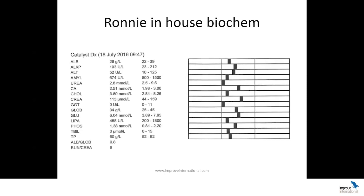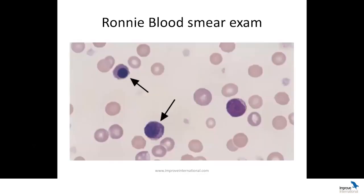Now, our in-house biochemistry was absolutely spot on normal. So again, not much to worry about. We will focus on our hematology for Ronnie. And this is the blood smear exam.